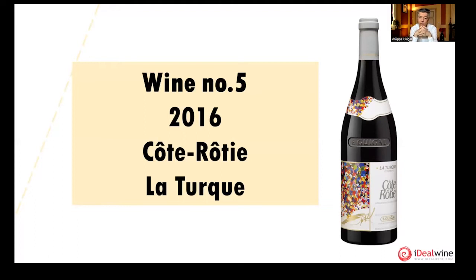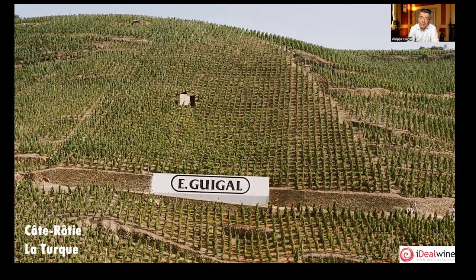And La Turque, through its label, you can guess that it's a different story. You have a modern label, and this vineyard is the story of a renaissance. That is to say, La Turque was a historical and well-known vineyard at the beginning of the past century. But for various reasons, people started to stop working these vineyards after the vintage 1935. So there is an existing production of Côte-Rôtie La Turque before 1935. And we took the decision to replant La Turque in the early 80s, in 81. And the first vintage of the new Côte-Rôtie La Turque is 1985. So there is a gap of 50 years between 35 and 85 for the production of La Turque.